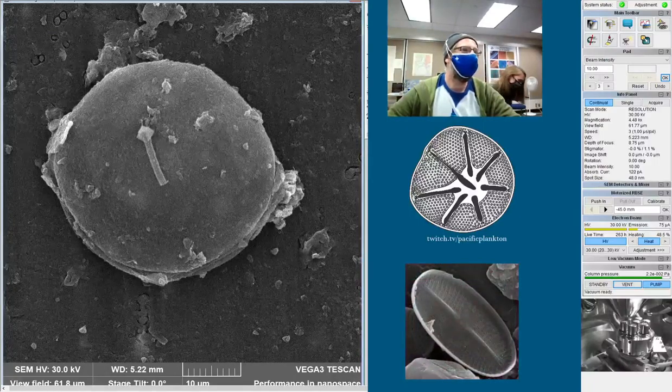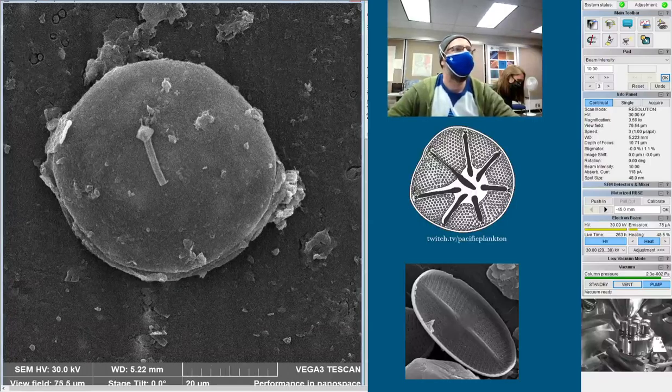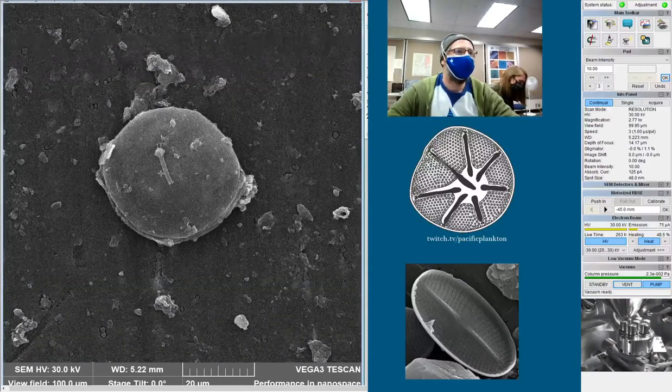Here's one of these pancakes. I think this is a little pancake dinoflagellate. I don't think that's a diatom. I think that's its little whip.